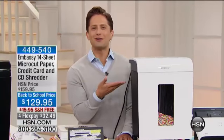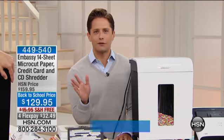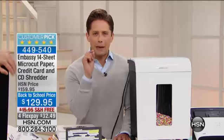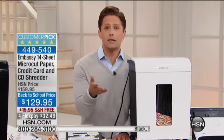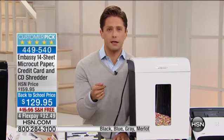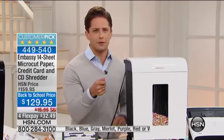Isn't this just apropos? So you just ran all of your documents, all of those receipts to your Neat Desk, and now you own them for a lifetime. And what you don't need are the papers, the clutter, the mess. So you need a great shredder. Why? Because there's sensitive information on those documents, especially ones that are important enough to run through your Neat Desk.